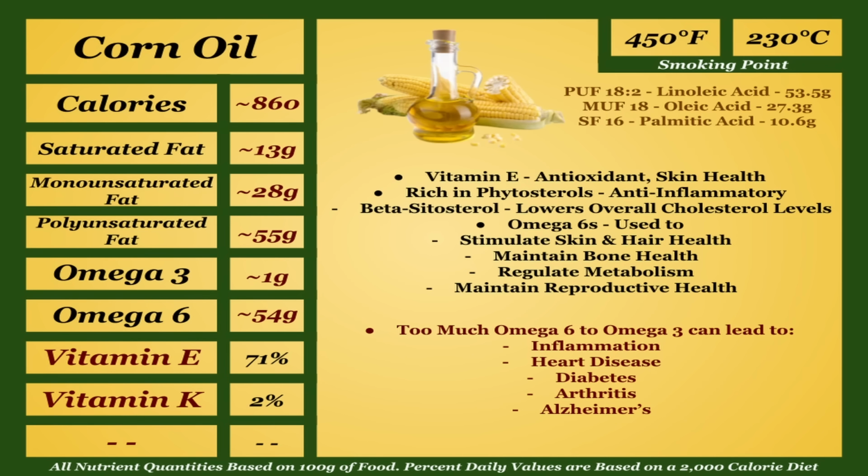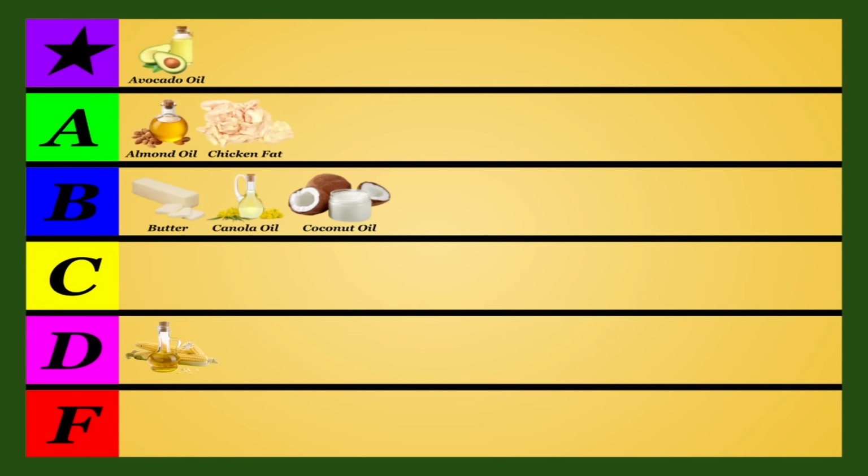The problem is that the average Western diet typically sees a ratio of about 15-to-1, and oils like corn oil are not helping in that case. They definitely have their place, especially if you're aware of all the ways that this ratio can be offset, but realistically you can do so much better than corn oil. It has its merits, but I'm going to put it in the D tier.